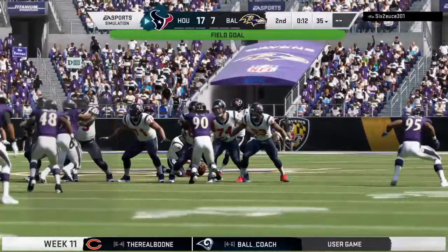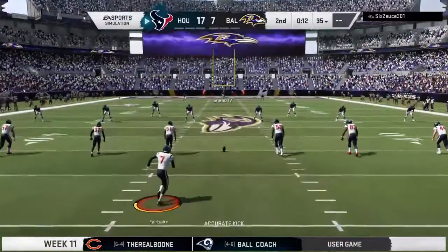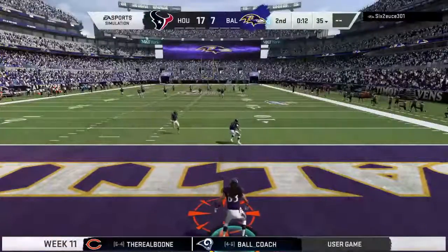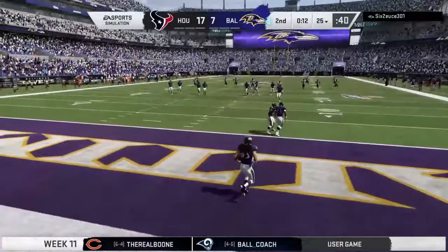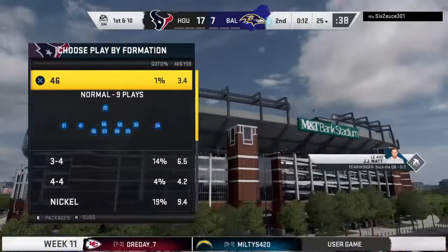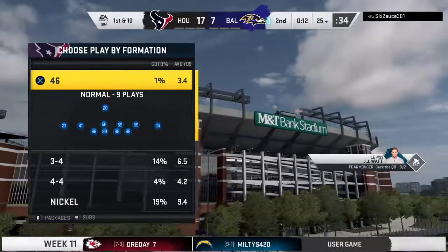No one attempted or made more field goals than Fairbairn last year. He was 37 of 42. And they were grateful for every one of those that put 3 points on the board. But I'll guarantee you, Bill O'Brien, the head coach, is thinking to himself, we need to use them a lot less in 2019. Let's make sure we score some more touchdowns. First and 10 at their own 25-yard line.